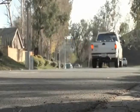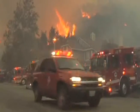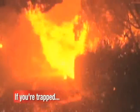Go. Leave early, well ahead of the advancing fire so you can get out safely and the firefighters have the room they need to do their job. As the fire front approaches, heat, smoke, and wind conditions will rise dramatically. No matter how well you've prepared, the conditions will be worse than you've ever imagined.